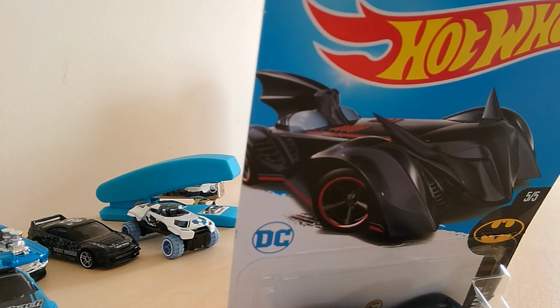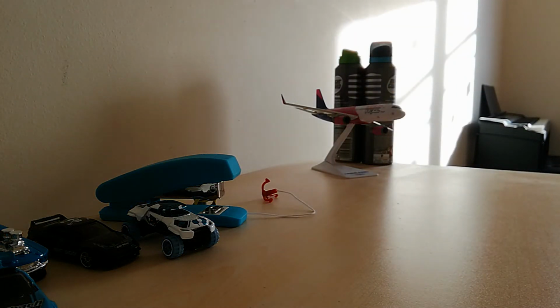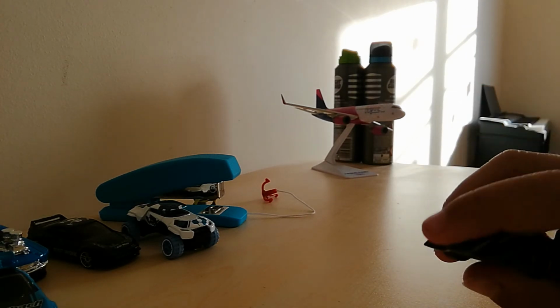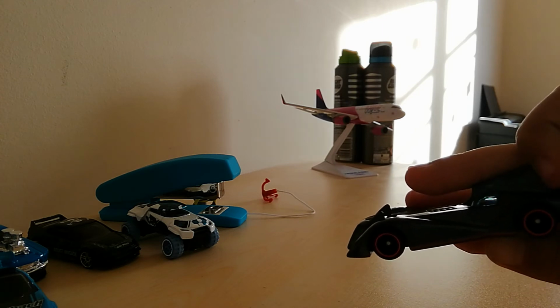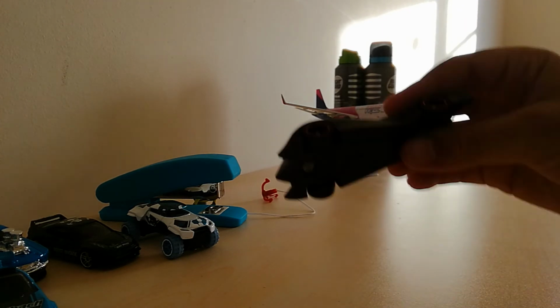So let's move on to the Batmobile, and this car is from Batman, so let's go ahead and unbox this. This car isn't a real car in real life, but in this Hot Wheels selection it is in there. So it has lovely sharp things at the front, and it has a real big wing at the back, and black wheels, and a few red lines with red rims.